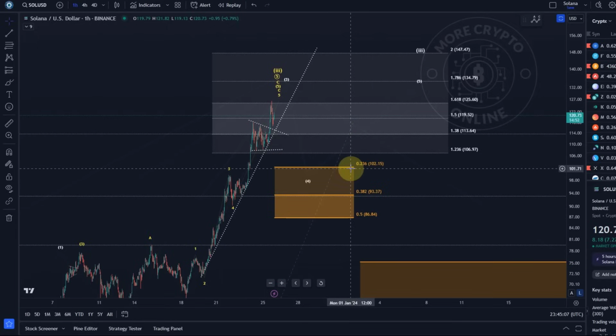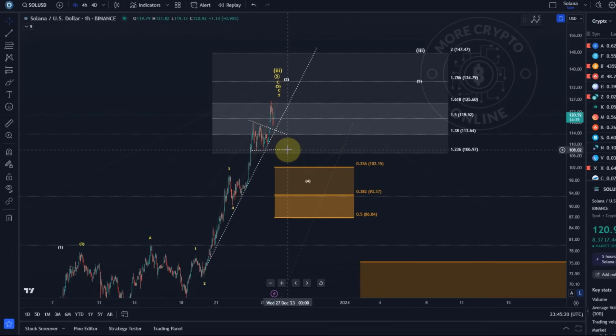So first of all, further extensions happened. We've reached the next targets. I gave you two targets in the previous video, $119.50 and $125.60. Both have been reached. Now, if we don't break below the $108 level, further extensions have to be expected.